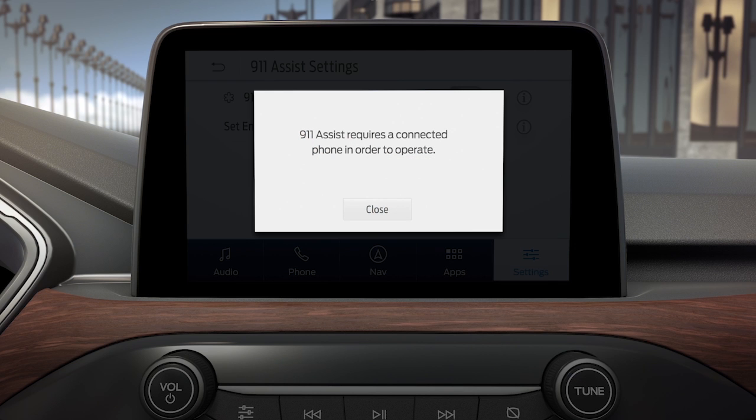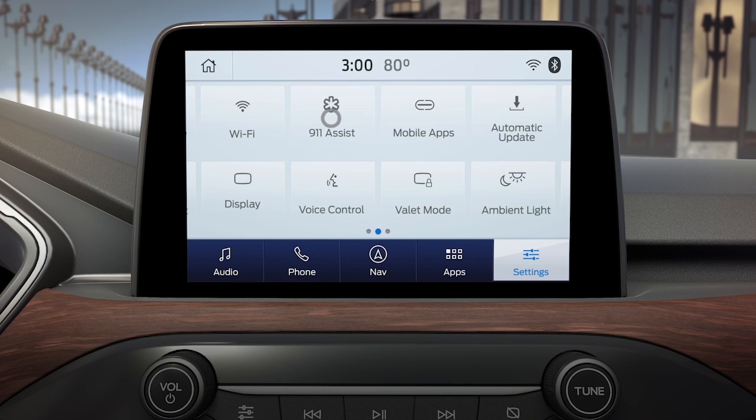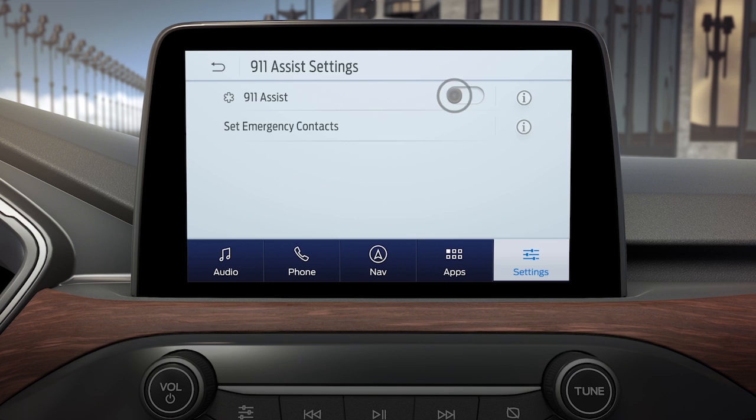The first time you pair your phone to the sync system, you'll be asked if you want to activate 911 Assist. If you decide to activate it at a later time, just go to Settings, 911 Assist, and slide the button to the on position.